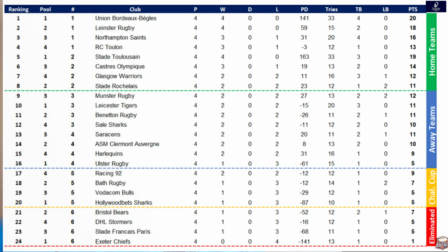Then if we look at the teams that qualified but are going to go away, so top of the bunch there is Munster on 12 in 9th. Then Leicester Tigers on 11. Benetton Rugby on 11 as well, but with a worse points difference, so they're ranked below Leicester. Sale Sharks then with 10 kind of rounds out that little section of the third place teams. And then onto the fourth place teams. So you have Saracens with 11 points, Clermont Auvergne with 10, Harlequins with 9, and Ulster Rugby with 5.